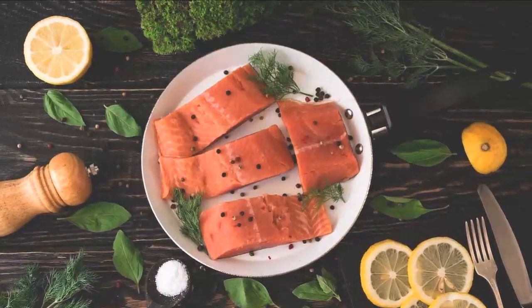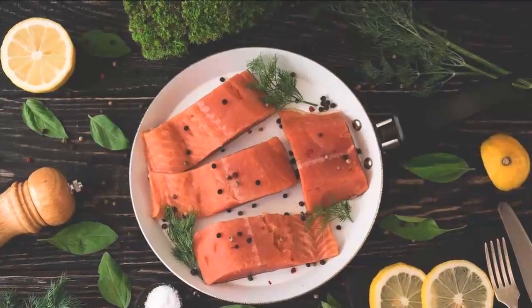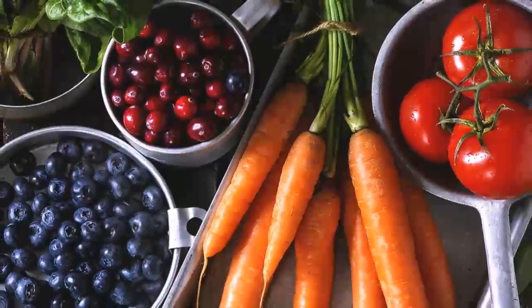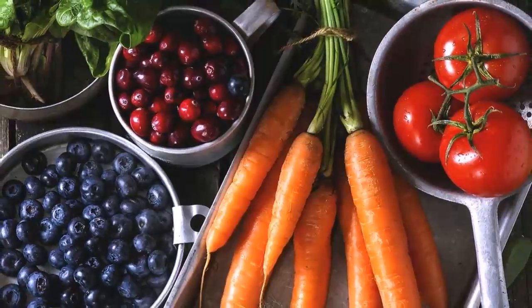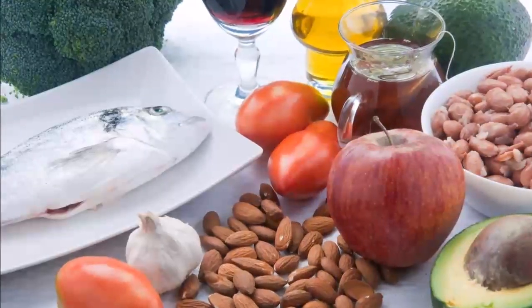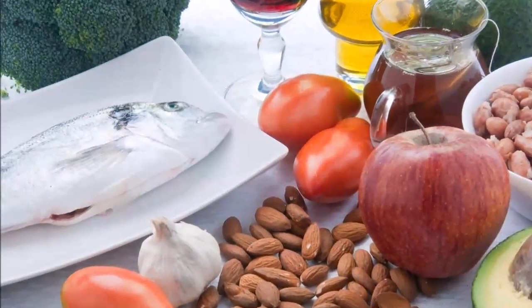Butternut squash. Butternut squash contains high amounts of beta-carotene that is transformed into vitamin A inside the body. With 1 cup of butternut squash cubes you will get more than 400% of the daily suggested value of vitamin A. Plus, it has a lot of potassium, fiber, and vitamin C.